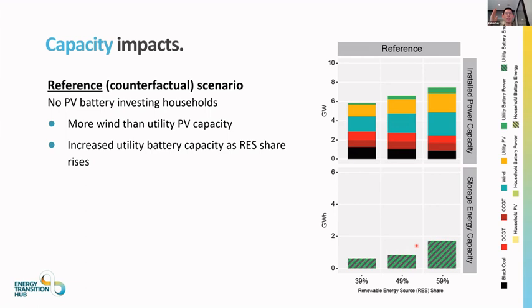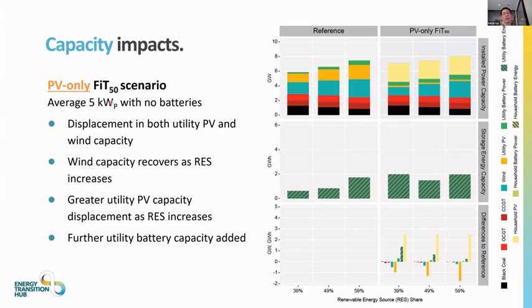Now, when you have a PV only situation where lots of households are installing PV systems and just leaving that with no storage, you end up immediately displacing, reducing the amount of utility PV capacity installed in the system, reducing the amount of wind capacity installed in the system. However, as you require more renewable energy share, the form of technology that ends up benefiting more is wind capacity. So wind ends up being relied upon more under higher renewable energy shares than solar, because you have this large amount of rooftop PV capacity behind the meter.